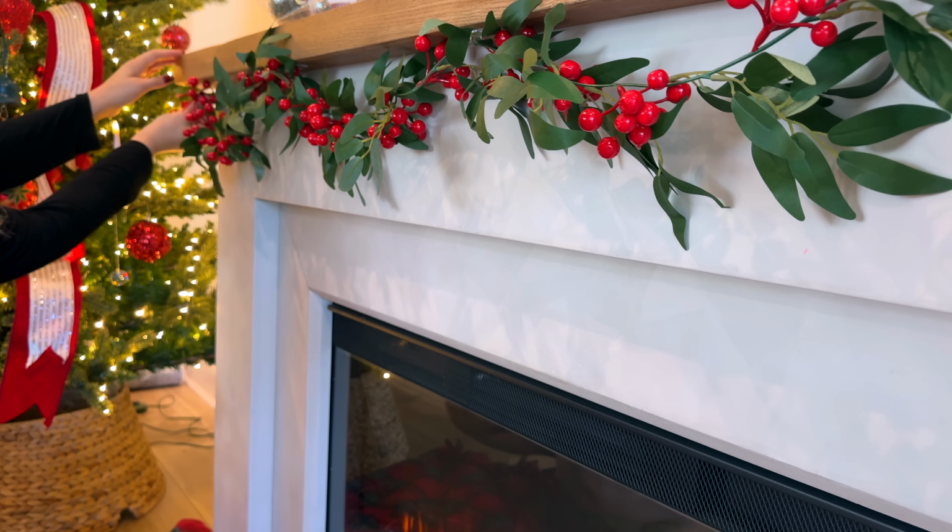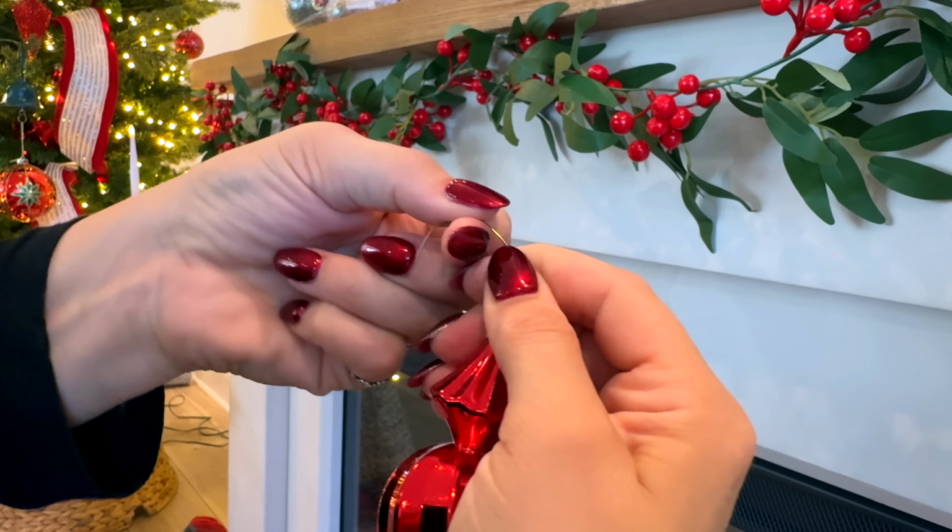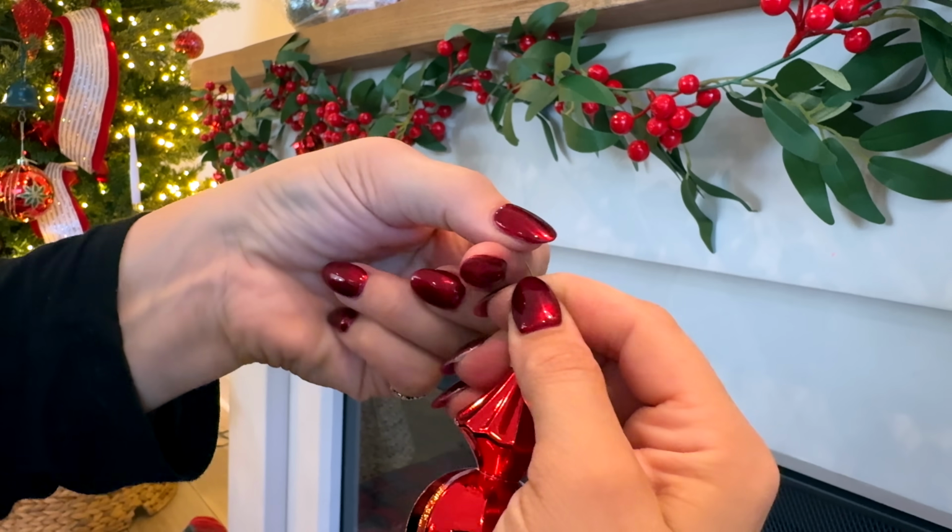So thinking we could hang these all the way along, and just space them in between the holly garland. We'll just see how that looks.